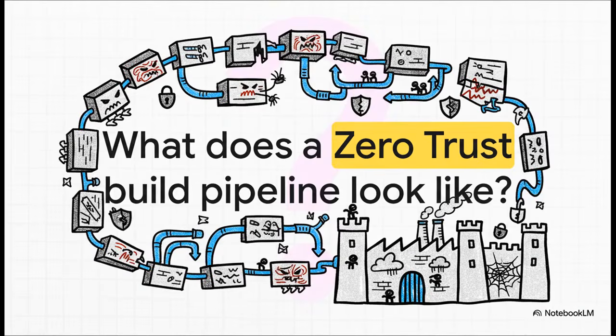And that leaves us with a really provocative question, right? In a world of weaponized trust, what does a zero-trust build pipeline even look like? If we have to assume that any dependency could turn malicious at any time, how do we fundamentally rethink and rebuild our development pipelines for this new reality? It's a huge challenge for all of us going forward.